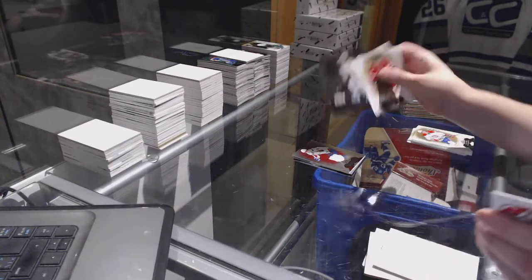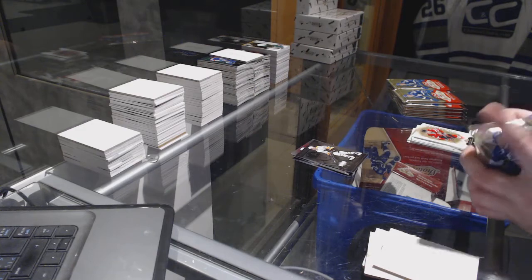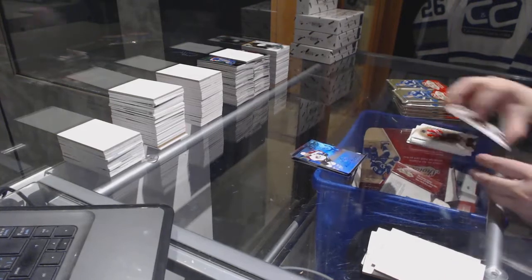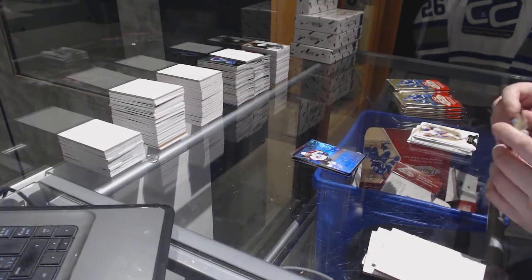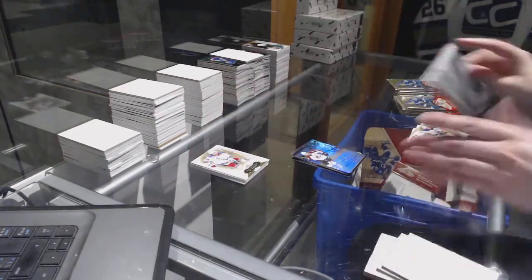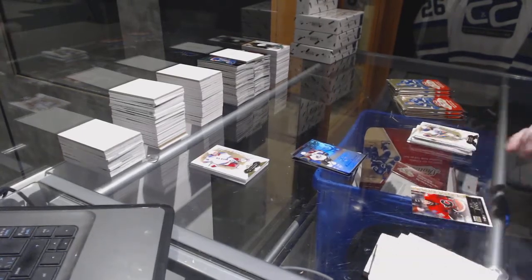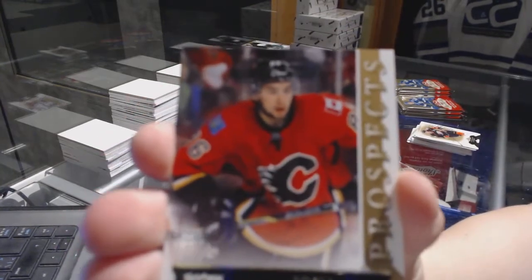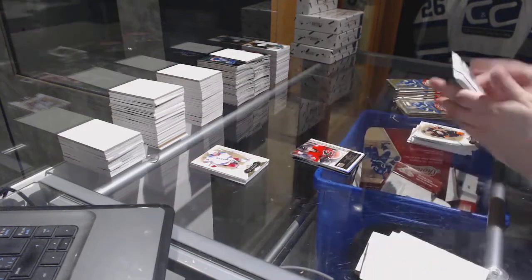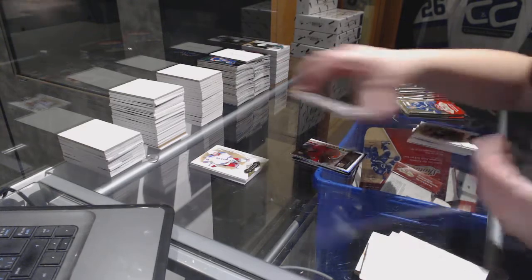Now that you all see the value, Mario Lemieux for the Pittsburgh Penguins Metal Universe. Milan Hayduk for the Colorado Avalanche Player Showcase. We got patch numero uno. Skybox Premium Prospects number 299 for the Calgary Flames, Josh Juris. Patch number two.